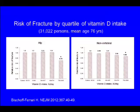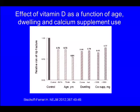Now, some of the subset analyses are interesting. We've plotted the control as the dark bar on the left. The next 3 bars show the different age categories within this study. Those 65 to 74, the middle one 75 to 84, and the third 85 years of age and older. You'll see that the 85 and olders seem to have the most robust risk reduction for hip fracture with the D, although there was plenty of reduction in the other 2 groups.